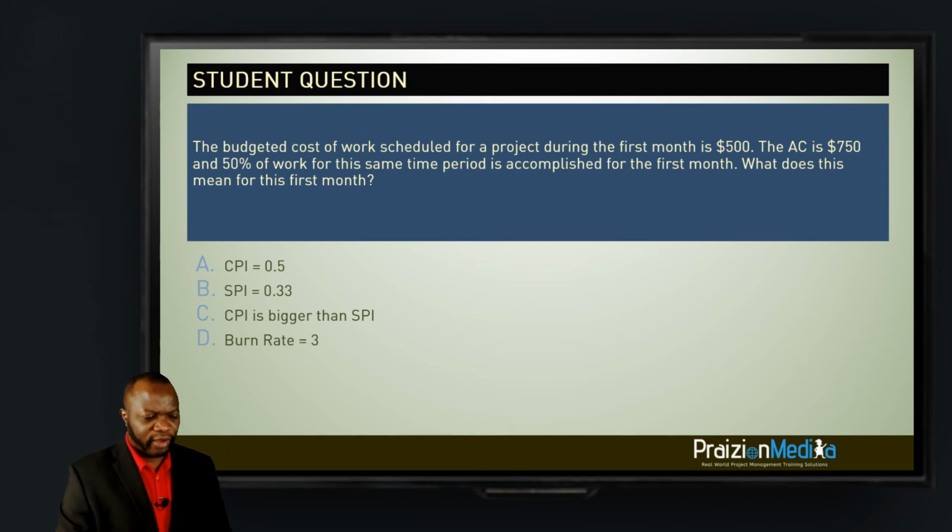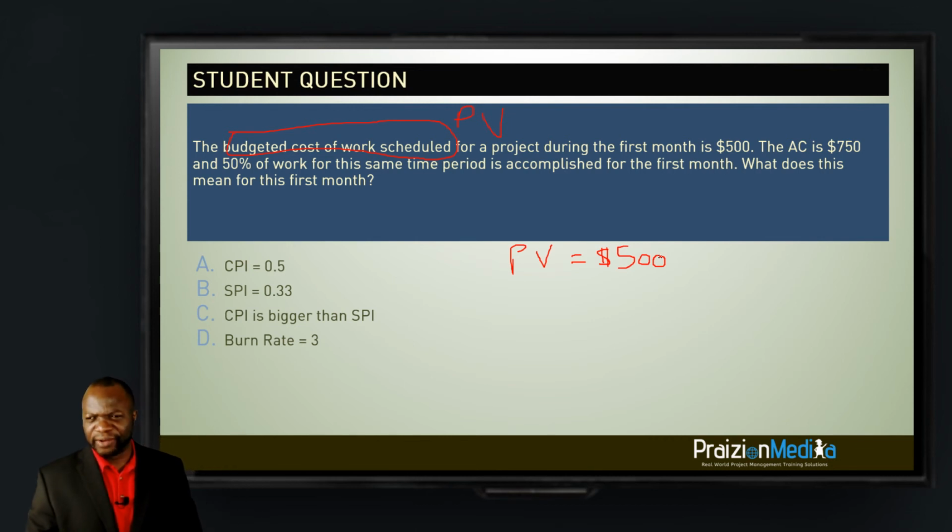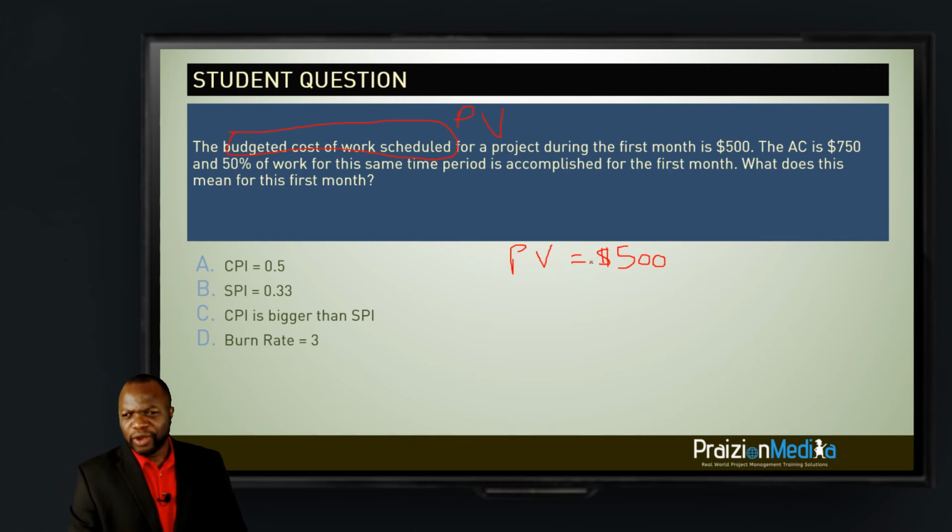So whatever I do, I just like to pragmatize it. So I say the budgeted cost of work scheduled, that is PV, right? So PV is $500. That is quite straightforward. Always remember that there's a dollar sign there, because some of the answers try to trick you by removing a dollar sign or adding it when it's not necessary. The actual cost, we've got to read it very carefully. It says during the first month.